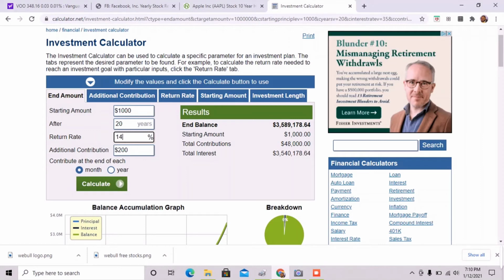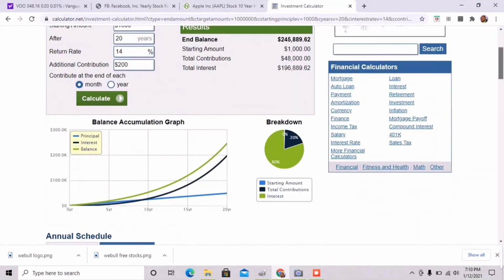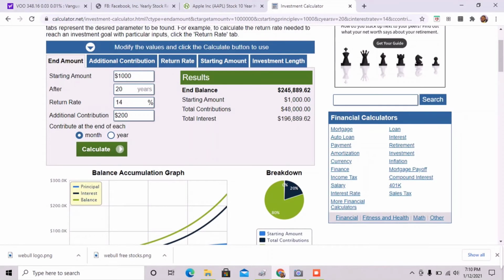Now, if you were to put $200 in at a 14% rate of return annually, you would have $245,000. Now, that's not bad at all for 20 years. You only put in $49K and you made $245,000. Now, you subtract the money you put in, so you have $200,000 profit, which is roughly $10,000 a year. So you guys see how these numbers are easy, you got to be patient. Like I always say, if you're patient with the market, it'll be patient with you.